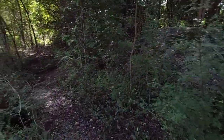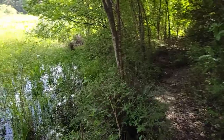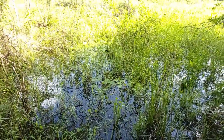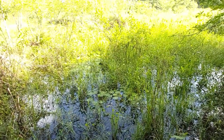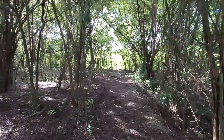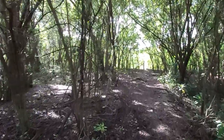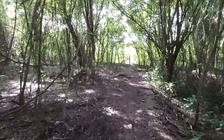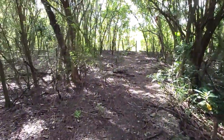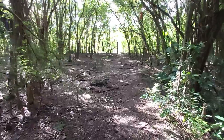So right now I'm in the Jamaican Morass. So right now I'm in the Lagood Walk. And trust me, a lot of mosquitoes and stuff are biting right now. So you see it's kind of darker. So I'm in the Lagood Walk.